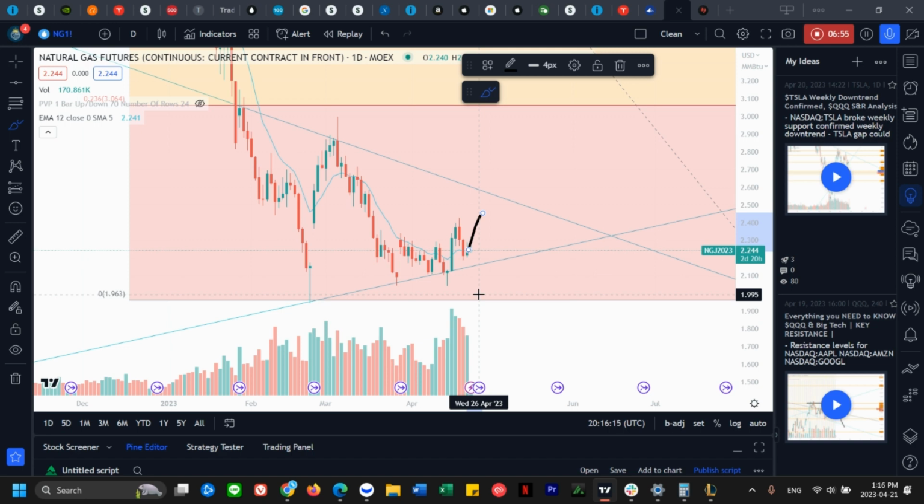And I'm going to do a market update video as well tomorrow for QQQ, SPY, and some of the other big techs and other sectors as well, and a couple of news items and what I'll be looking at going into next week and my outlook for the market next week.